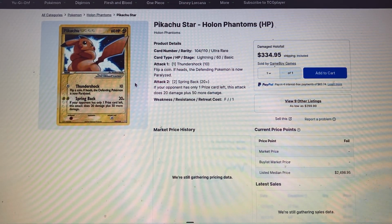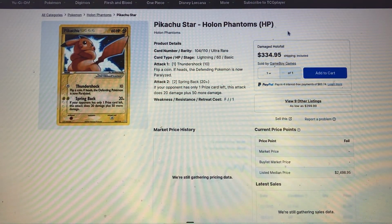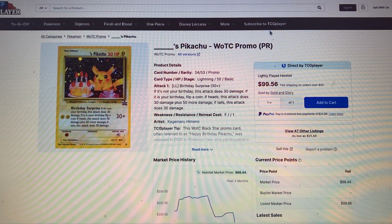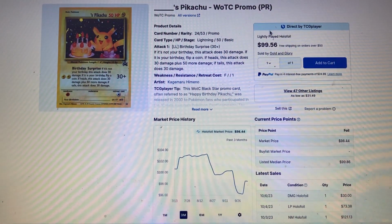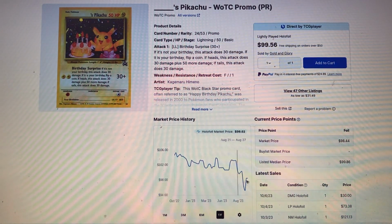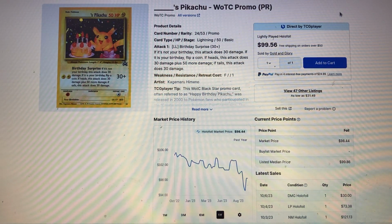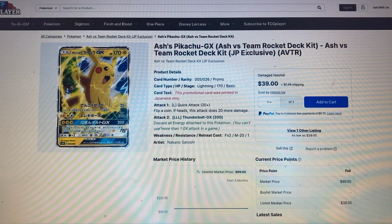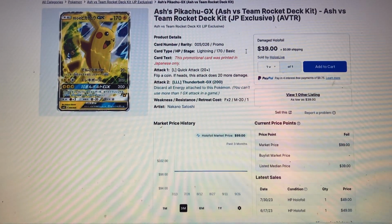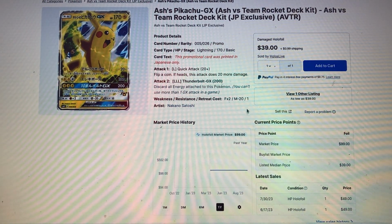Now, before we get to number 1, let's look at some special cards that didn't quite make the list, but were right there. One is the Wizards of the Coast Happy Birthday Pikachu with a $100 price tag. A year ago, this card had dropped from a high of 105 to the current $98. Second to not make the list was Ash's Pikachu vs. Team Rocket deck kit card with a current value of almost $100. This card has not seen much up or down at all.